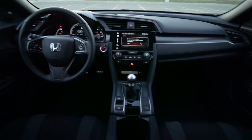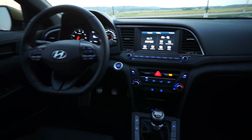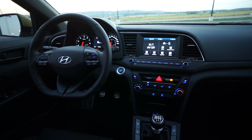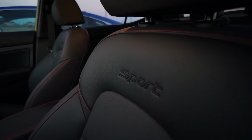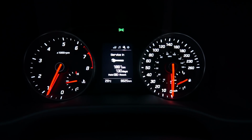Which interior do you prefer overall? I think I prefer the Elantra, but this one feels sportier. Like if I had to autocross a lot, I think I'd take the Civic. I fully agree. But if I had to daily this, I'm way more comfortable in the Elantra. I really like this. The steering wheel, the seats, everything about it. Ergonomically, it feels so good.